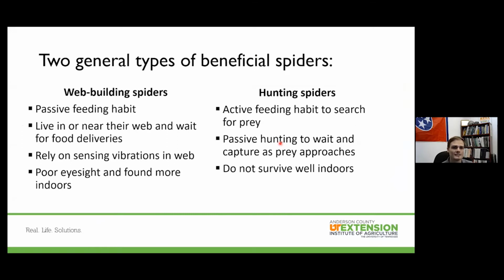So now that we've gotten the bad spiders out of the way, there's only 2 that we have to worry about, right? Let's focus on the beneficial spiders. To break this down into 2 parts, we'll have the web-building spiders and the hunting spiders. I like to really separate these 2 tactics, because we were talking about how they're such a beneficial species, and it really comes down to their hunting tactics as well.